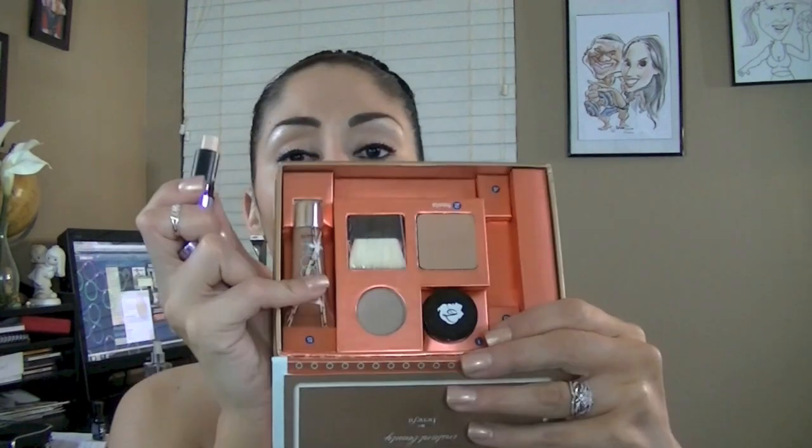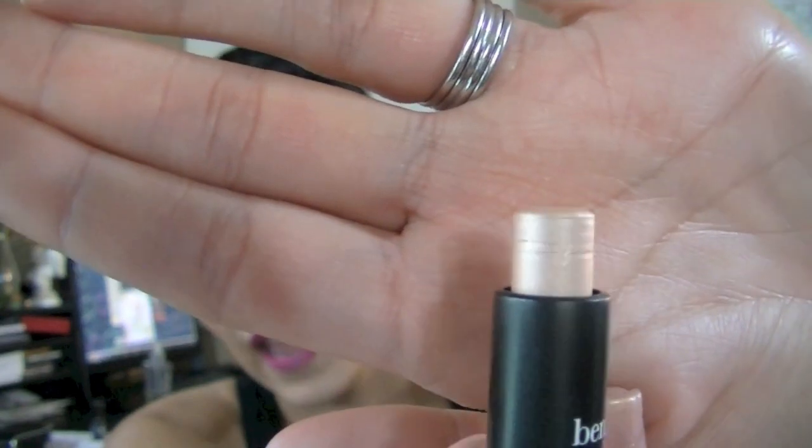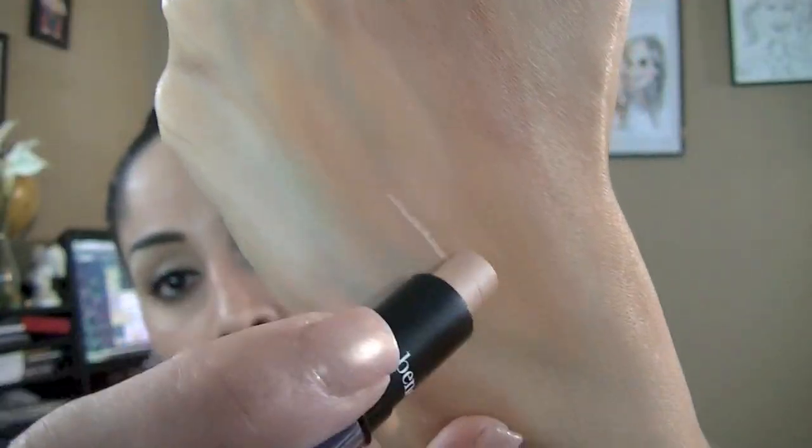And sticking to Benefit, I'll show you this one here. I got this 2 months ago maybe. It's the What's Up, and this is like a little stick. And I got it in this little set here, and I know you can get them with bonus, what are they called? Your rewards? The ones you build or whatever. And or for the birthday, I think they recently had it. But it's just a little tan golden champagne color stick.